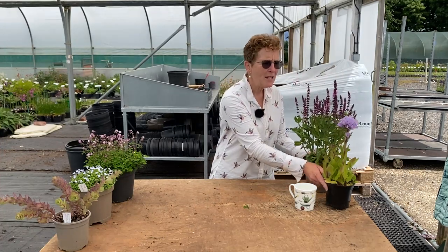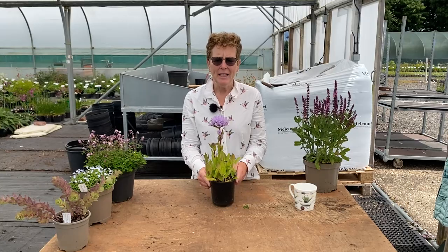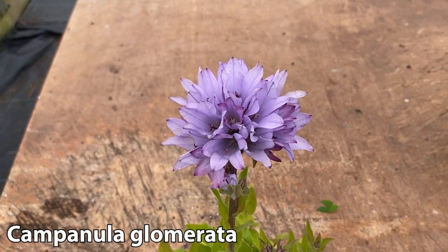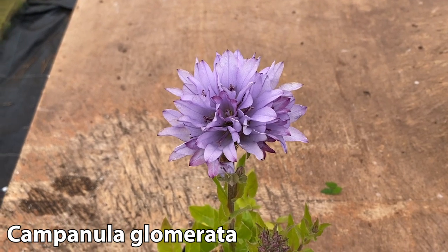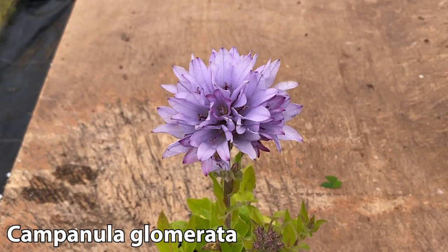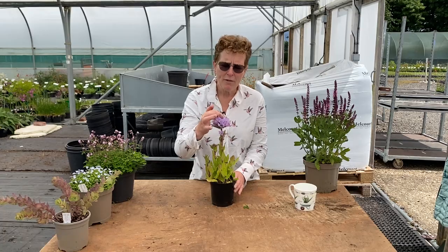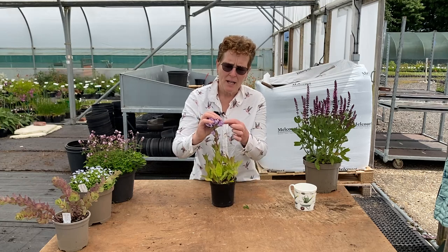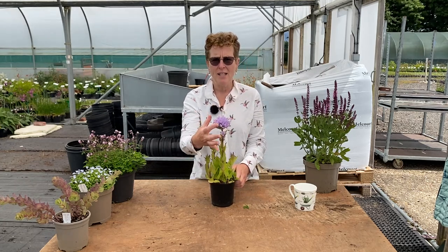And the last of my top five is this beautiful Campanula. This is a Campanula glomerata. Now, normally glomeratas are much taller, but this one, Caroline, with this lovely soft flower here, a soft lilac into purple, because when it's first coming out in bud, it's got quite a dark purple edge to the buds, and then it fades to this purple.